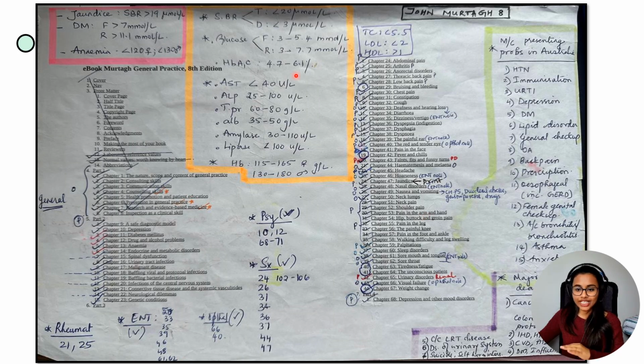So a warning, guys, please do not learn anything that I've written here. Things might have changed, the guidelines might have changed. This was back when I studied. As I mentioned, I did not have the John Murtagh textbook with me. So what I did is I took printouts of the important topics, made them into a file, and just labeled them topic wise. And that's how I learned.